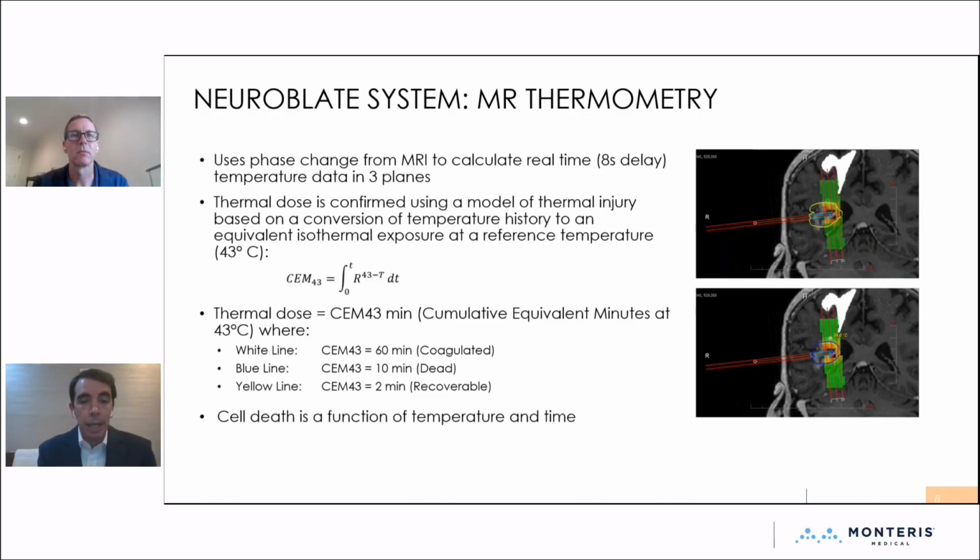A thermal dose is confirmed using a complex mathematical model of thermal injury that takes into account both the temperature and the time. And we tend to think with laser therapy, both cell death in terms of temperature and time, and those two parameters are important in determining the thermal dose that's delivered to the lesion.